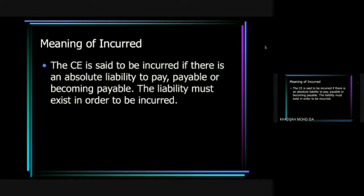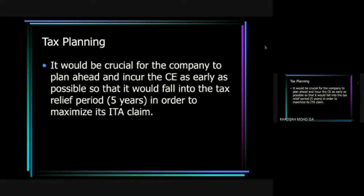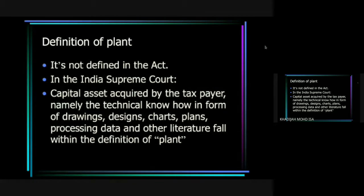Incurred here means there is an absolute liability to pay, payable, or becoming payable. The liability must exist in order to be incurred. For tax planning, it is crucial for the company to plan ahead and incur the capex as early as possible so that it falls into the tax relief period in order to maximize its ITA claim. At the end of the day, you want to maximize your exempt income and minimize your tax liability. So under ITA, you maximize your exempt income by incurring as much capex as possible during the 5 years period, because later you will see that the ITA can be carried forward indefinitely.